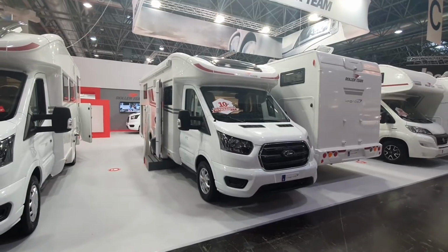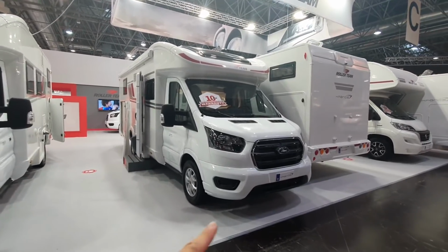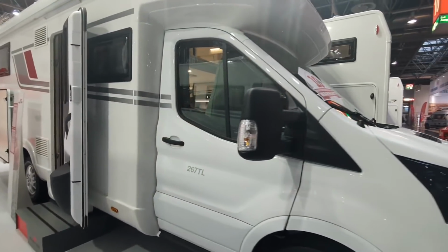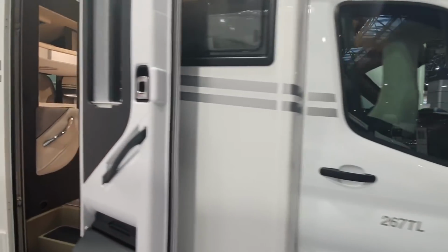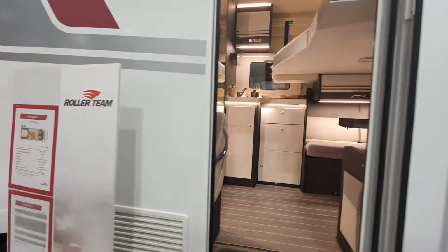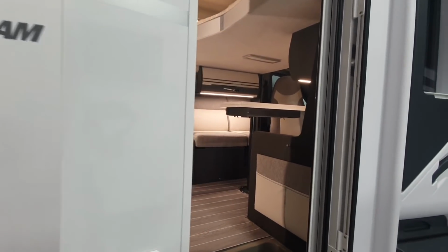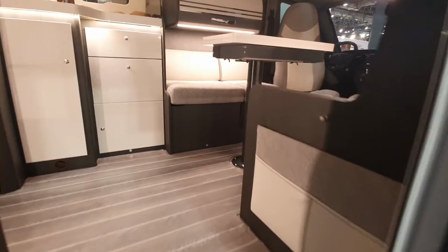2022 range of motorhomes from Roller Team. This thing here, it's got a 10-year water ingress guarantee. It's the 267 TL. It's got a queen bed in the back. It is 745 centimeters long and it costs 62,000 euros.